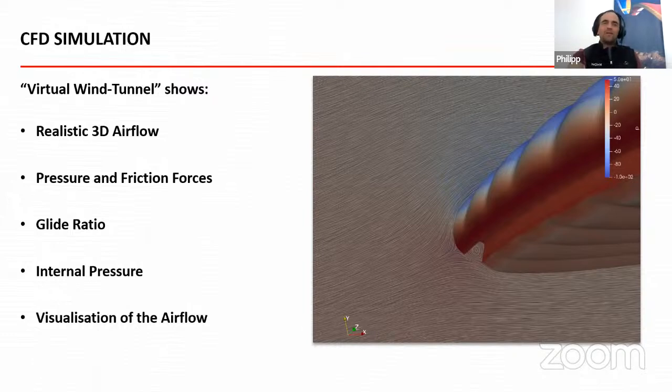A friend of mine recently told me that he's working in the car industry and using CFD simulations. They call it colorful fluid dynamics. And the reason for that is it's quite complex to handle it properly. It's quite easy to get colorful pictures, but it's a bit more complicated to get realistic results.